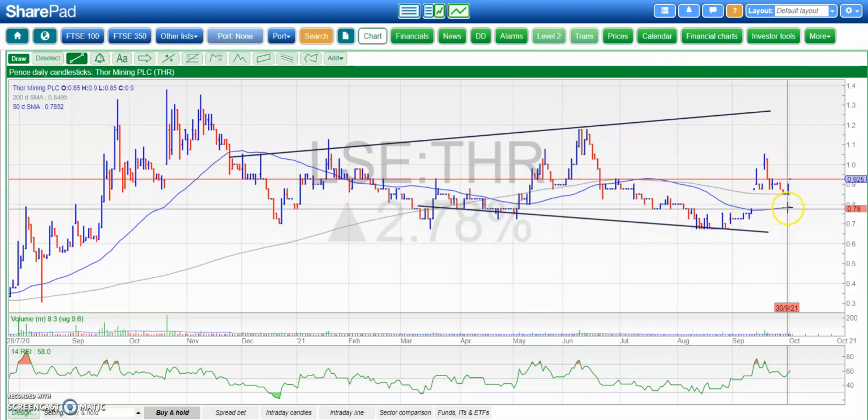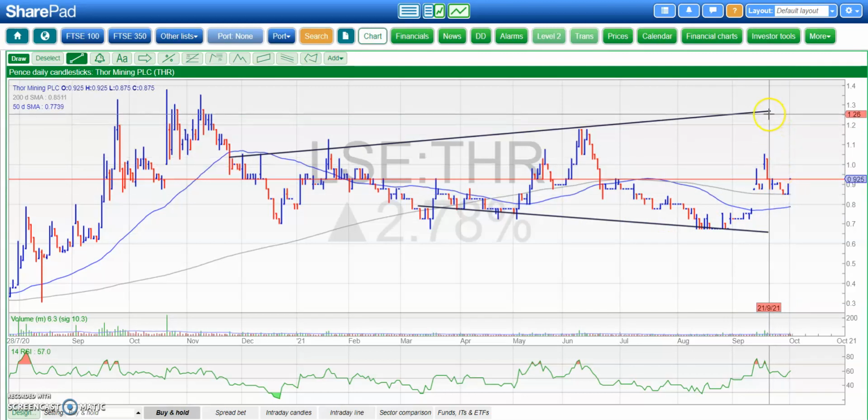Current view is that while we're above the 200-day line at 0.85, we're looking towards that broadening triangle top from November as high as 1.3 pence, perhaps by the end of next month. So looking pretty set fair for Thor at the moment.